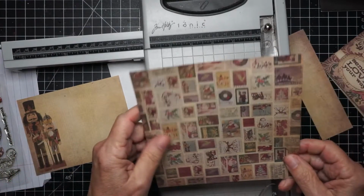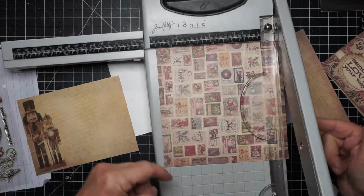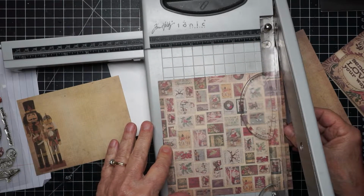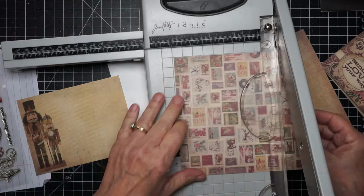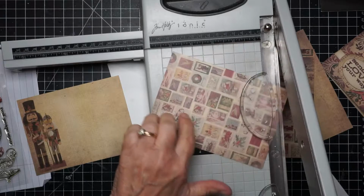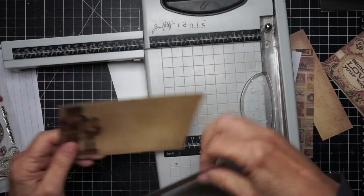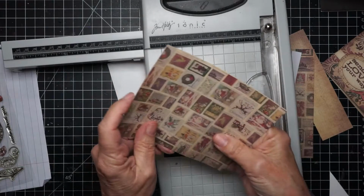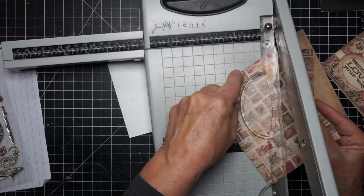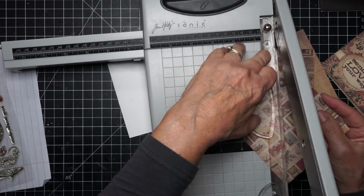Going to do the same doggone thing to this, which doesn't have any true direction. There's stamps going every which way. I'm going to see if there's any that I like, but I like them all. Let's go ahead and do that at 4 1/4, 5 1/2. We'll stick these guys together, and then we'll just line them up. Just make sure you're lined up nicely at the top and at the bottom.